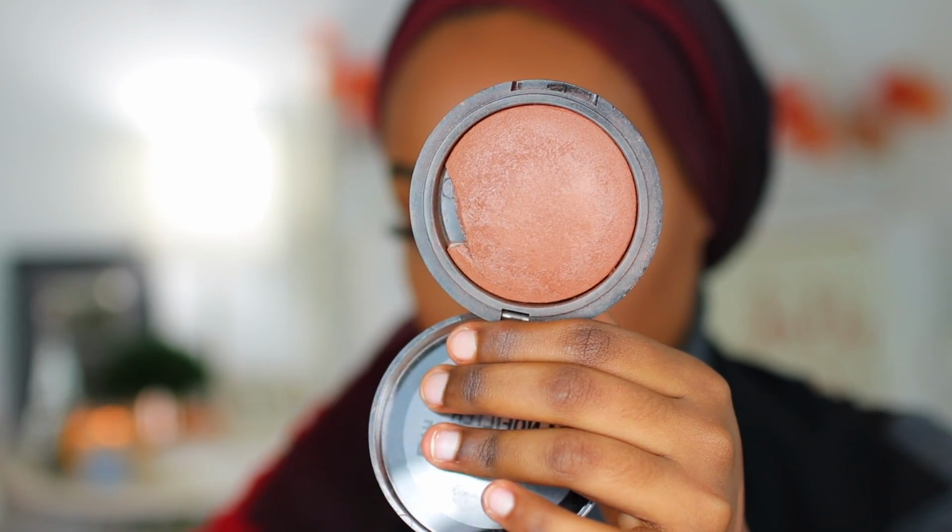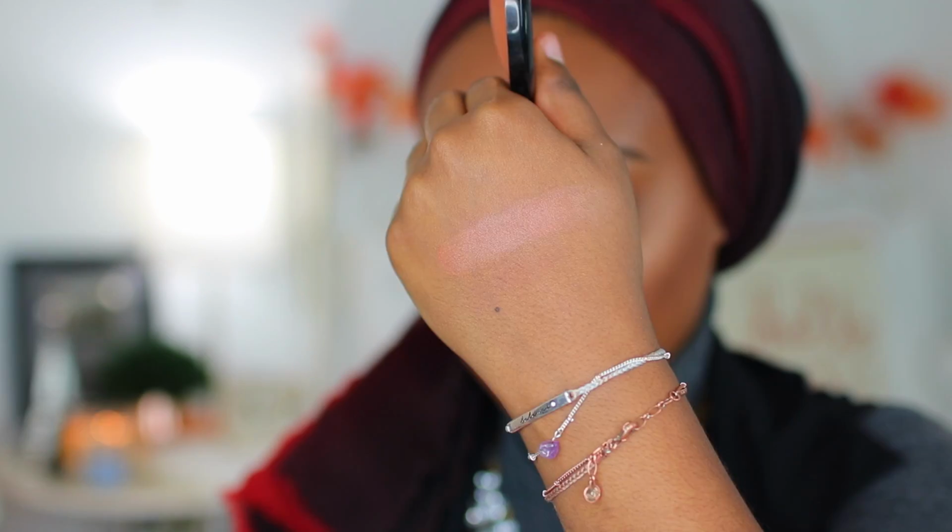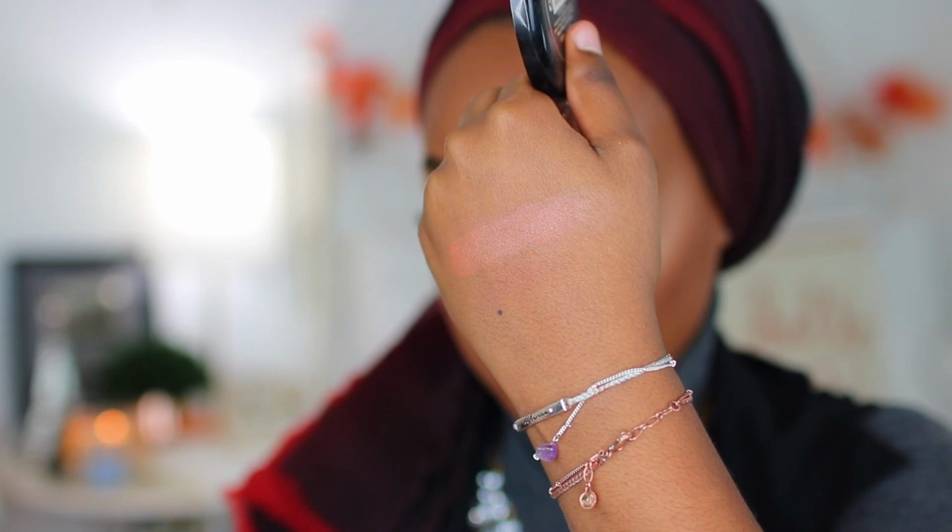It's more of a reddish undertone, but again, I was pretty dark in the summer, and when I get darker, I get red, as I mentioned. So it actually did blend with my skin tone very nicely. So this is probably one of my favorite drugstore bronzers, although it's not marketed as a bronzer.